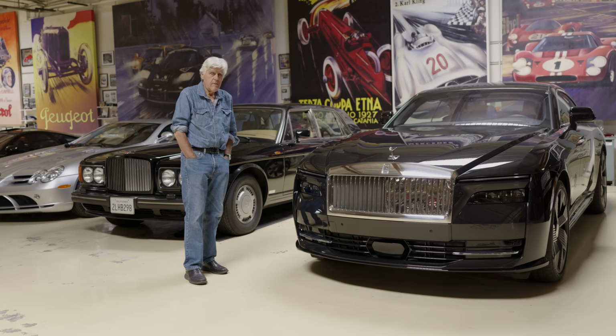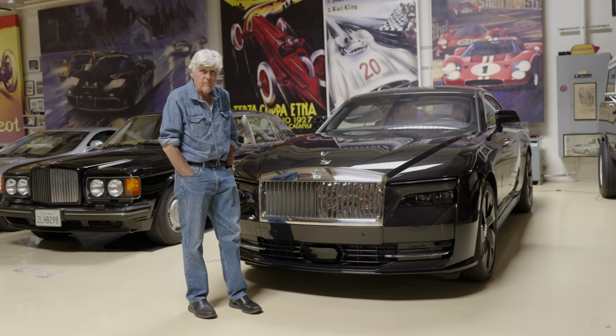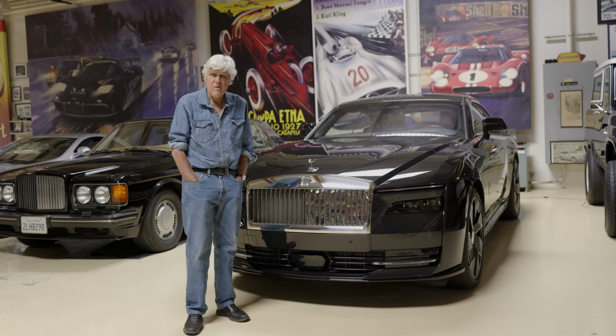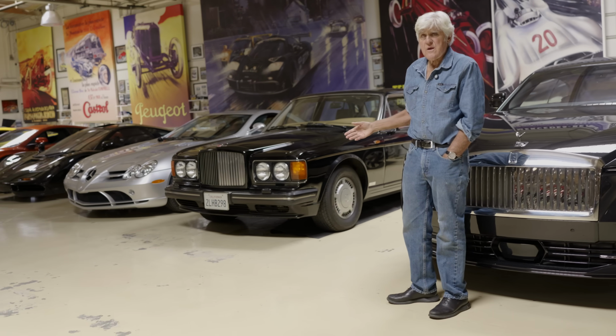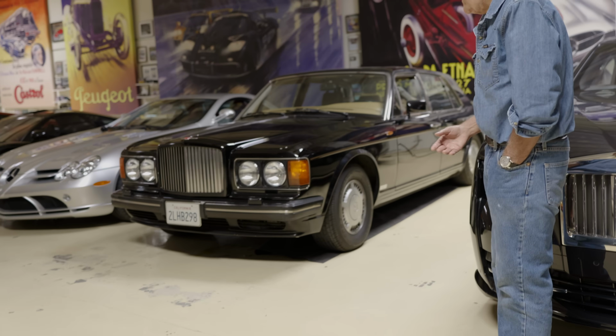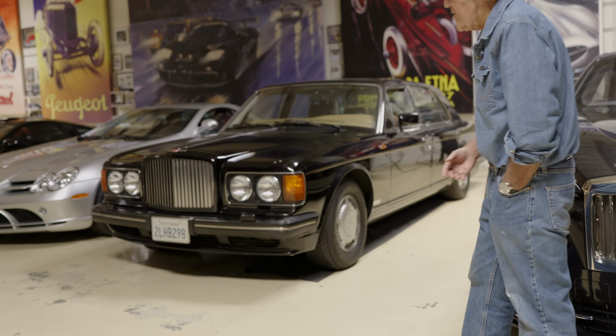And here we have Rolls-Royce's Spectre. Yeah, this is the electric one. Now, I love this car. This is exactly what a Rolls-Royce should be. Yeah, quiet. Really impressive, quiet, maintenance is zero. This is my '89 Bentley Turbo R, which is essentially a Rolls-Royce. That's when Bentley and Rolls-Royce were the same company, before Volkswagen. It's just a Rolls-Royce with a turbocharger on it.